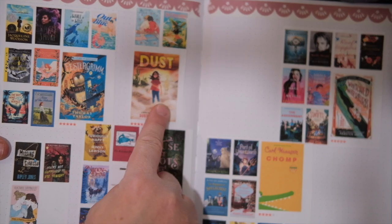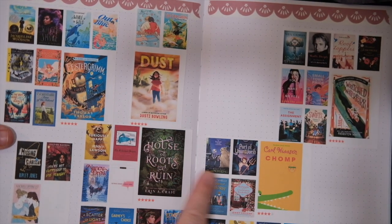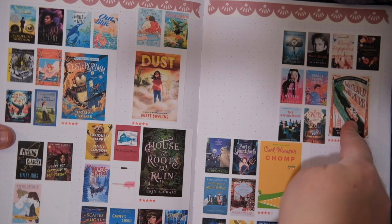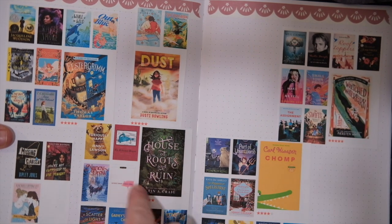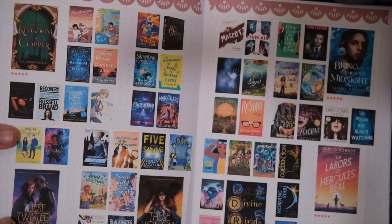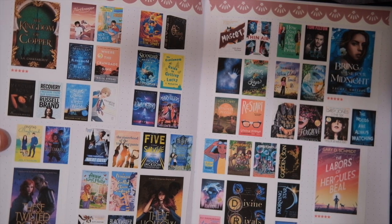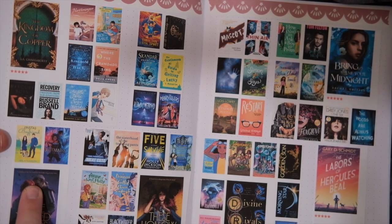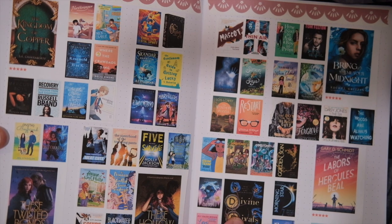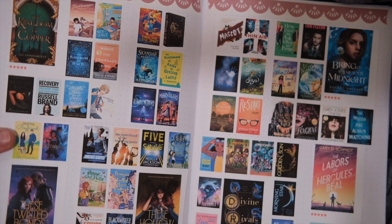Vestergrim, Dust, House of Roots and Ruin, Chomp, and Wretched Water Park. This book was phenomenal, by the way. I still get creepy vibes just thinking about it. Kingdom of Copper, These Twisted Bonds, These Hollow Vows. This one's number 1 in the series. This one's number 2. Divine Rivals, The Labors of Hercules, Beale, and Bring Me Your Midnight.